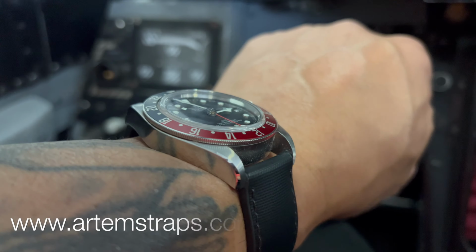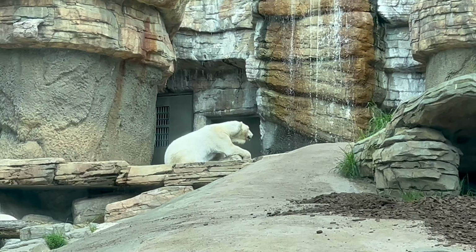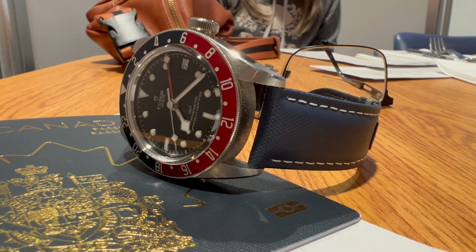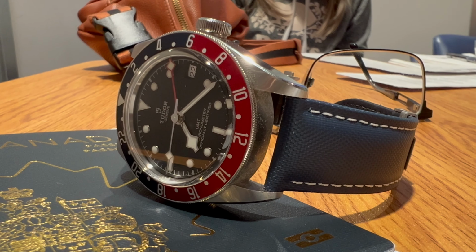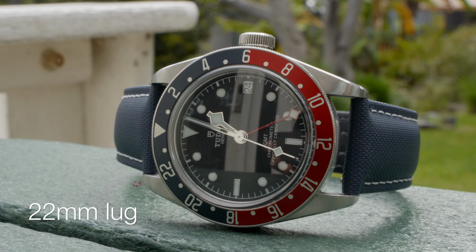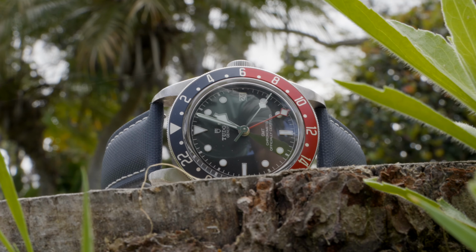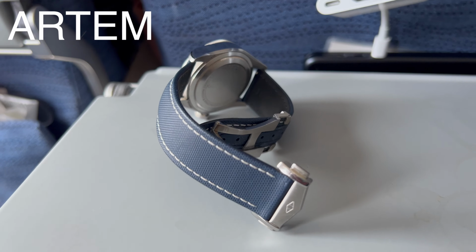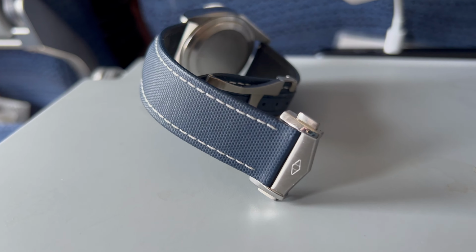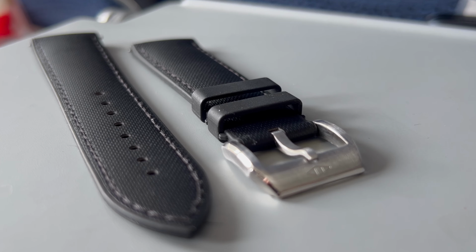I have been fortunate enough to have been sent watch straps by ARTEM, artemstraps.com. You can make your selections online and choose the one that's going to be best suited for your watch, but these straps are dynamite and they have an excellent way of elevating the level or style of the watch. It's just unbelievable. The first ones I was sent were the loopless sailcloth straps. They're about $200 and some each, and of course you have the ability to add things like quick release, and also they have a deployant style push button clasp that you can use, closure system, as well as the Hydroflex, which is the one I have here, the black Hydroflex, which is a pin and buckle closure system.